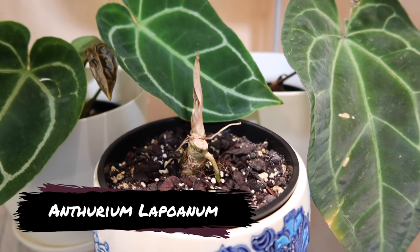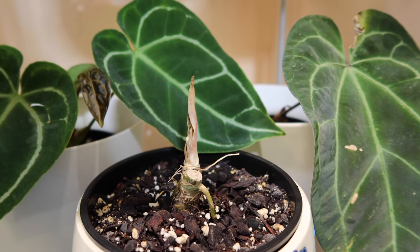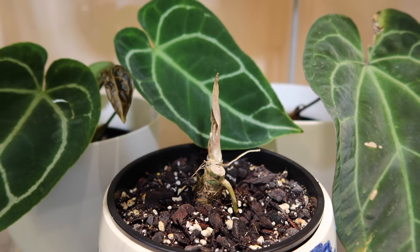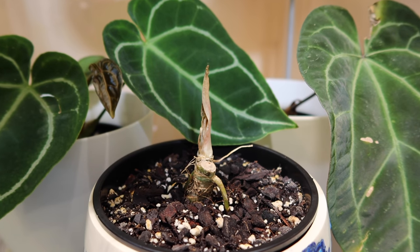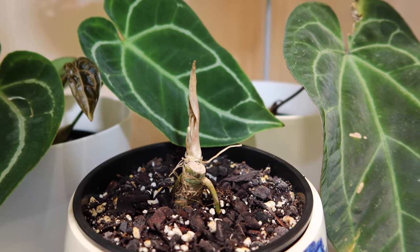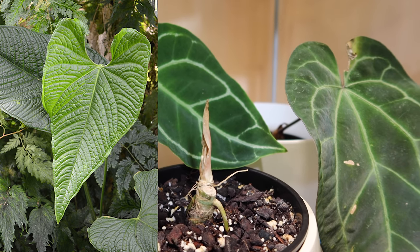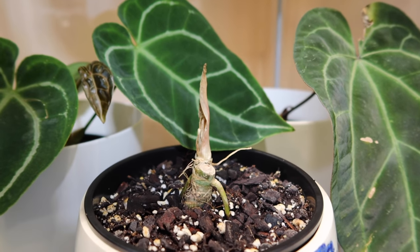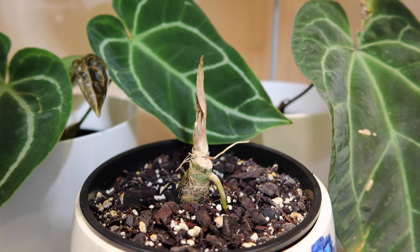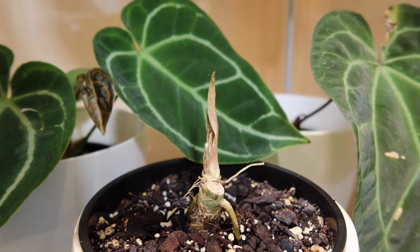This sad looking guy here is my Anthurium lapuanum. As soon as I got him, he freaked out. So he just lost the only leaf he had. He's still alive. He's going strong, but hasn't produced anything for me yet. He is a corrugated Anthurium, which are a lot more finicky. So I'm hoping that I can keep him alive. It's kind of the reason I've avoided splendidums and things like that, because I'm worried about keeping the corrugated ones alive.